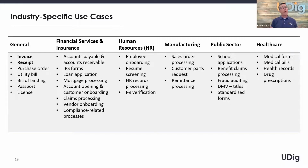There are literally thousands of use cases that we look at as far as where this technology can be used. So keep your eyes and ears open as far as what's going on in your specific industry or your specific enterprise. We're going to hit on a couple today. Justin mentioned invoice and receipt, so we'll hit those as far as the actual demos go. But really, in every different genre of industry, there's an opportunity for use.